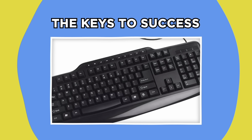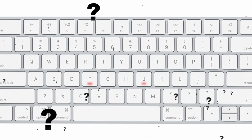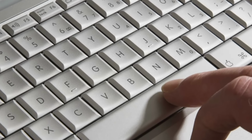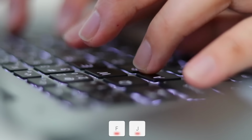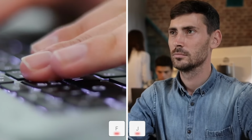The keys to success. Have you ever noticed the little raised bumps on the F and J keys on most keyboards? Well, they're raised for a reason, and it isn't because F and J are typists' favorite letters. Those raised bumps are there to help orient a person's fingers on the keyboard without them having to look down.